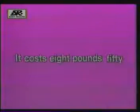In this program, we learned how much does it cost? It costs £8.50. It's too expensive. It's size 7. Is that big enough? And that's the end of our lesson for today. Goodbye till next time.